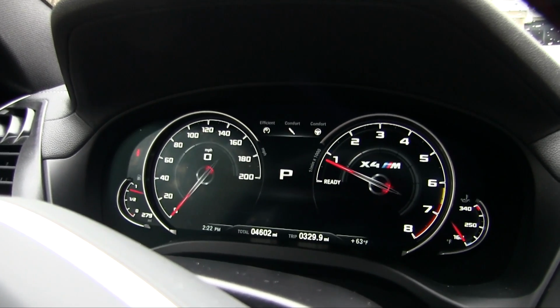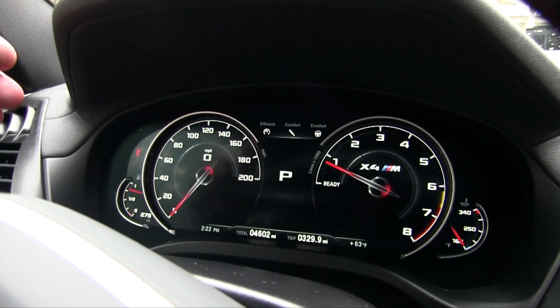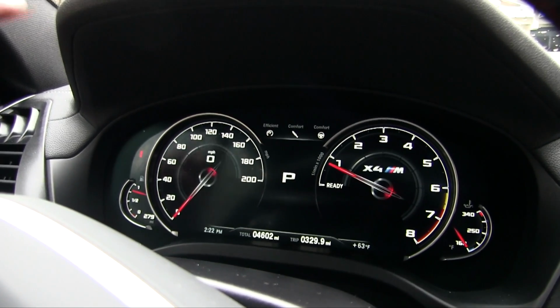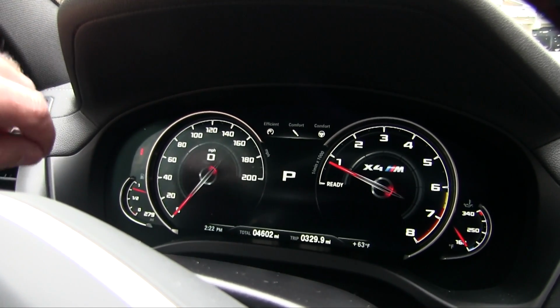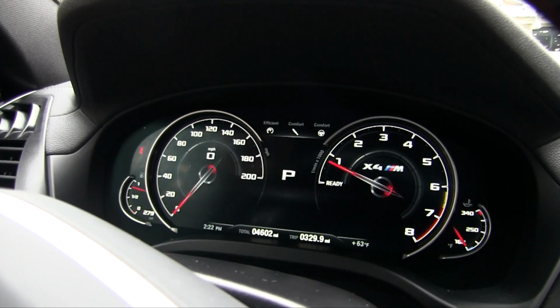For the gauge cluster, you're going to find digital readout both for the implied analog tach and analog looking speedometer, but obviously they're in the digital sense. What you also have is a nice digital readout for the speed, both here on the gauge cluster as well as the heads up display.